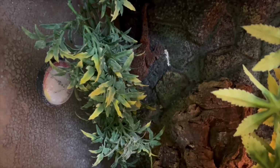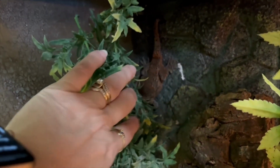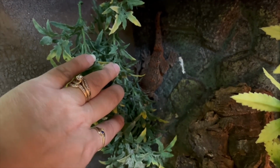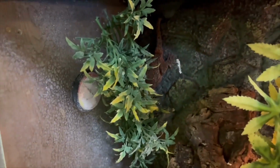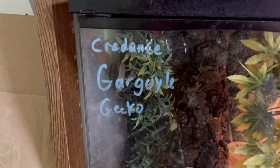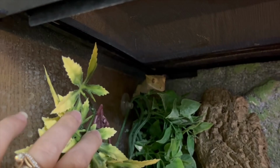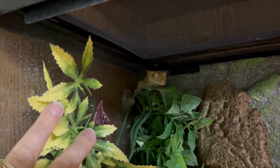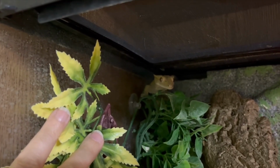And this is Credence. Here, you can see it better. A little bit better. Probably get him out and hold him later. Credence is our gargoyle gecko. There's, I believe it's Chai, C-H-A-I, which is a crested gecko.